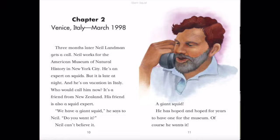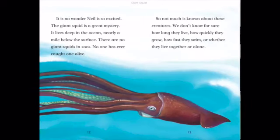It's a friend from New Zealand. His friend is also a squid expert. "We have a giant squid," he says to Neil. "Do you want it?" Neil can't believe it. A giant squid? He's hoped for years to have one for the museum. Of course he wants it.